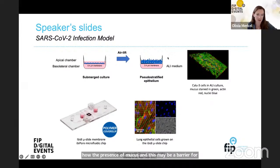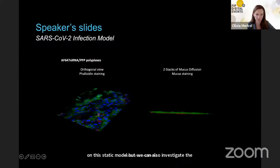Due to the fact that this is a static model, we're also working on a so-called lung on a chip model, where we have a dynamic system, where we grow the cells at the air-liquid interface, but we also have microfluidic channels that mimic the circulation underneath the epithelium and the endothelium, so that we're not just relying on this static model, but we can also investigate the impact of flux.